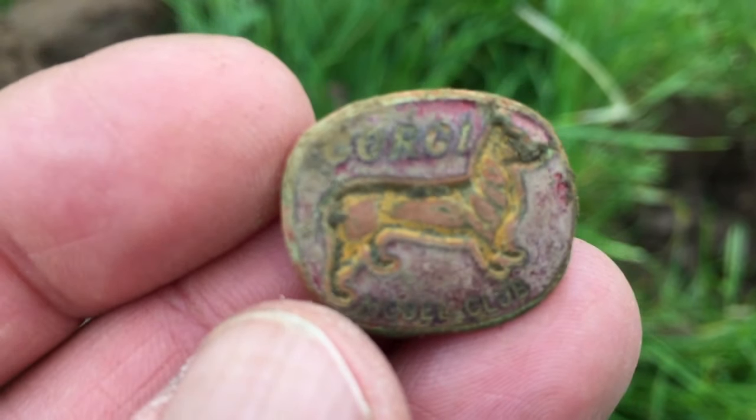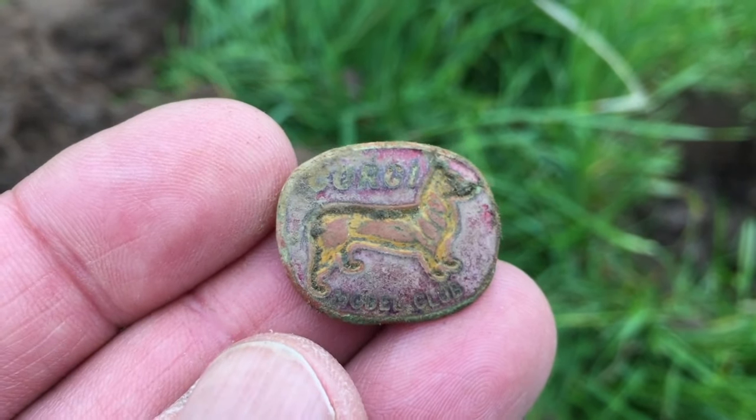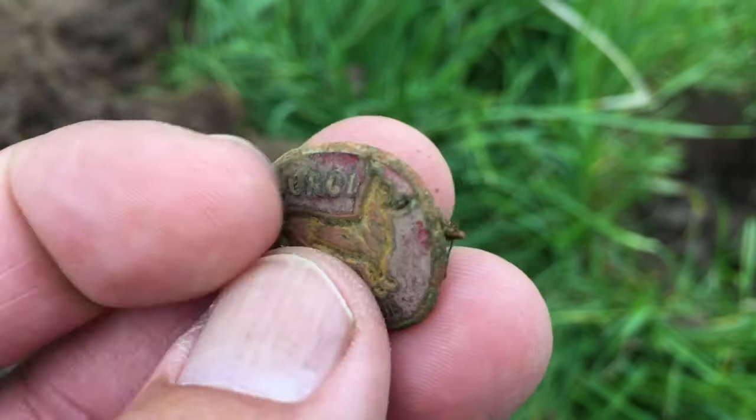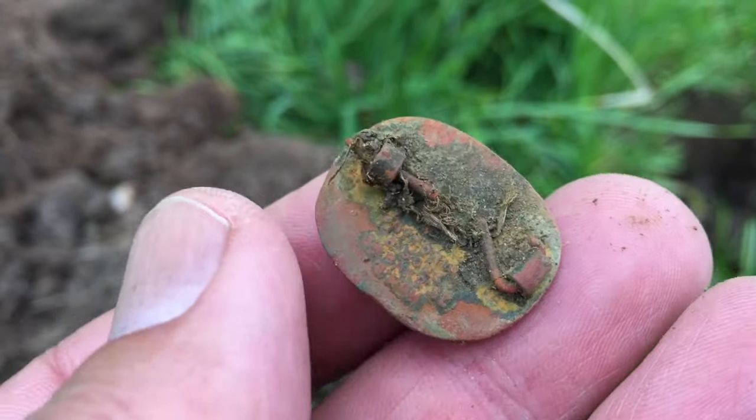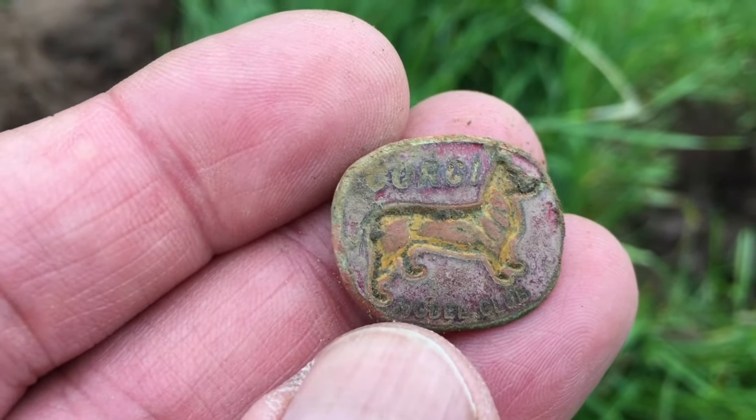Looks like a brooch of some sort with a dog.